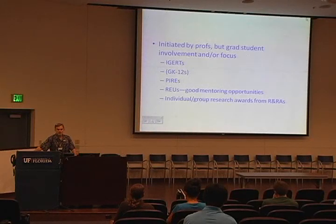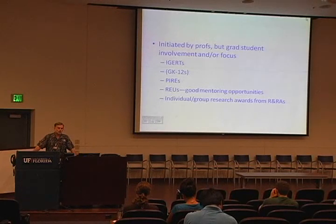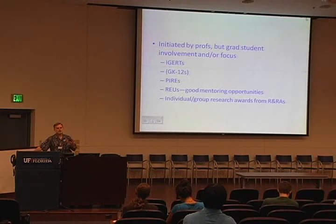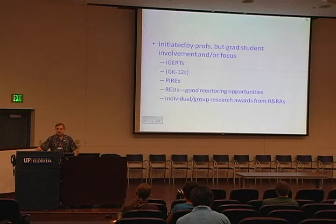There are other programs that are initiated by professors, but graduate student involvement is heavy. So are any of you graduate students on an IGERT? Interesting. Okay, there are several IGERTs on this campus. One is called the Water IGERT. One is the Biomath IGERT out of the biology and mathematics departments in the College of Arts and Sciences. IGERTs are large interdisciplinary projects that focus on innovative training for graduate students. But they're faculty-driven. Graduate students are recruited into IGERTs once the faculty get the proposal funded, whereas those initiated by graduate students are basically do-it-yourself, and if you do a DIG, then your major professor has to submit it on your behalf. Those are initiated by you, whereas these kinds of projects are initiated by faculty, but have heavy student involvement.